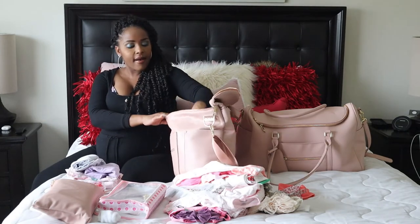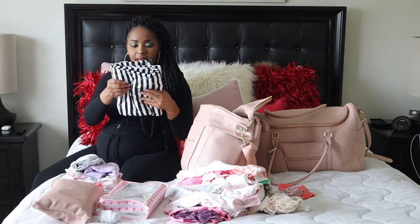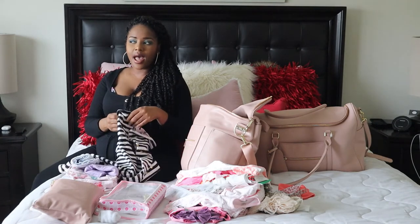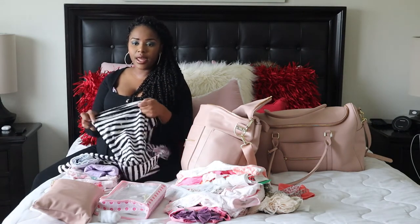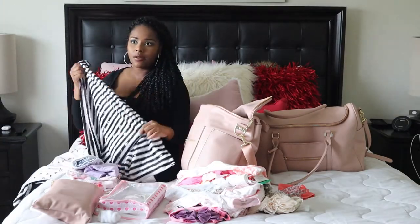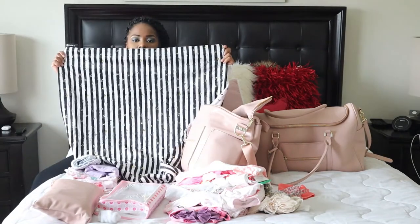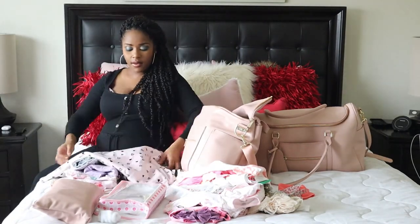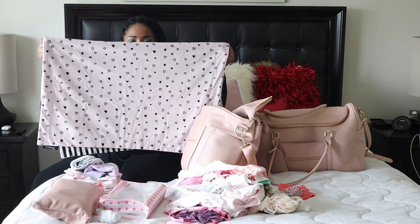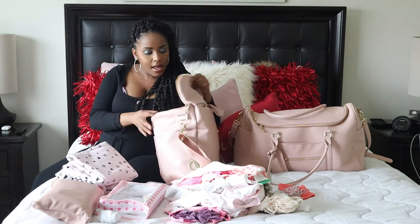And I have this cute reversible Betsey Johnson blanket. All these blankets are not really necessary, but I'm pretty much taking these just for photo props and all of that to take pictures of her. So this is one side of it, and then this is the reversible side. I believe that's everything I have in here for her diaper bag.